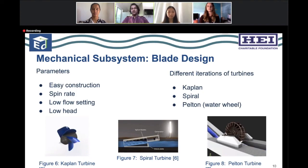Because of this, we had considered 3 different iterations of turbines: the Kaplan, spiral, and Pelton wheel. The Kaplan turbine worked well in low head settings, but also required a high flow setting. Therefore, we took this consideration out. The Pelton turbine worked best in low flow settings, however, required a high head. Therefore, we took this iteration out. And finally, we chose the spiral turbine because it worked best both in low flow settings and low head settings, thus allowing us to move forward with a certain design.